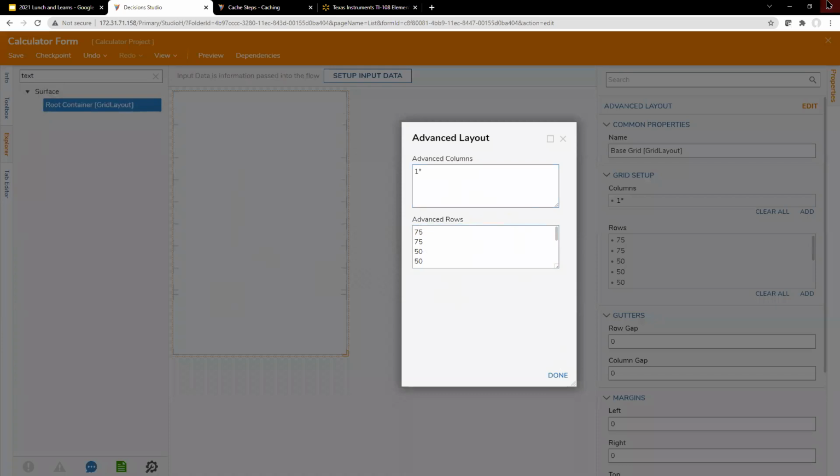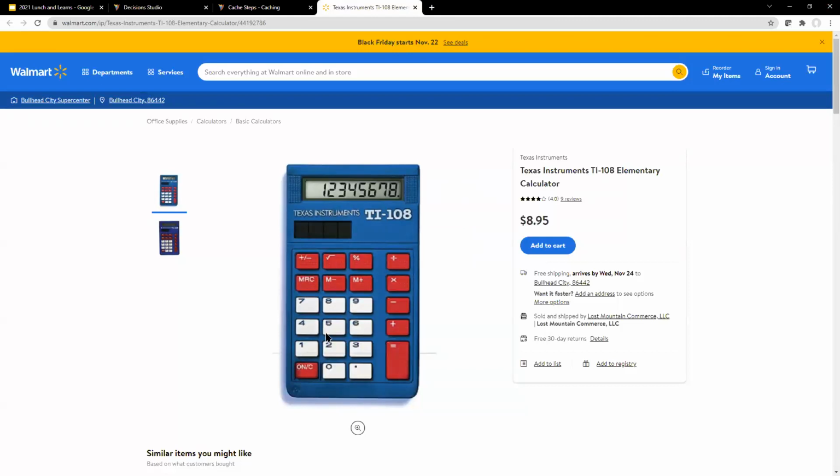Column-wise, this calculator has these buttons pretty close together. There's 3 columns there, and then a space, and then all of your operator buttons there. That's pretty good design. It really separates the buttons from the operation buttons. It really kind of makes those stand out. I like that one to mimic that. So I'm gonna have 3 rows, a space row, and then a 4th row. And that should be all I need.